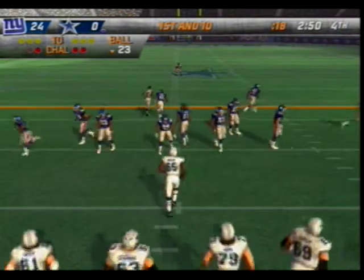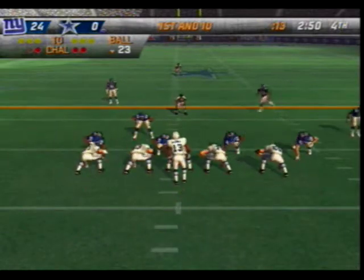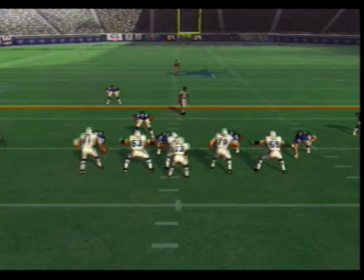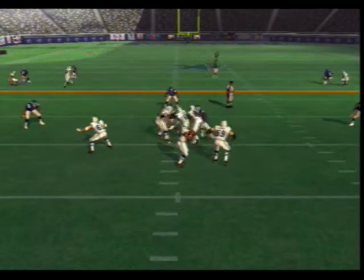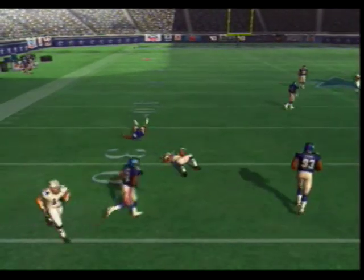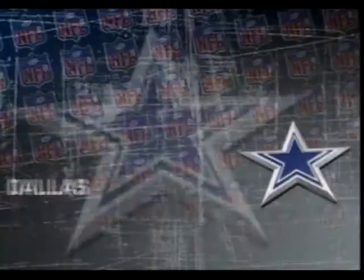First and 10. Ball on the 23-yard line. Empty spread. New York might have difficulty covering all 5 receivers with a base 4-3 defense. Throwing. And it's caught. Clements comes up to make the play at the 34-yard line.